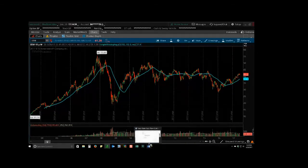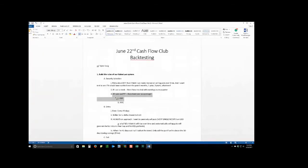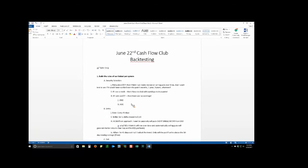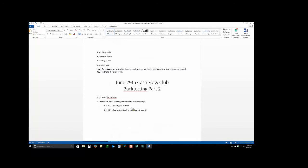So with USO and with our naked put trading, maybe the takeaway is that we need to pick a different ETF, a different underlying. So I build a different system on USO, or I pick a better underlying for the naked put. Okay, I think that would be the takeaway. So that is an illustration of determining if this strategy made money. If it didn't, like in the case of USO, go back to the drawing board.